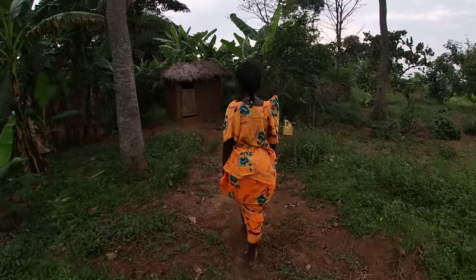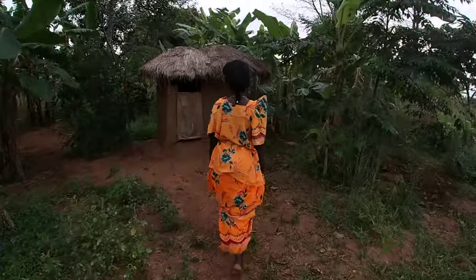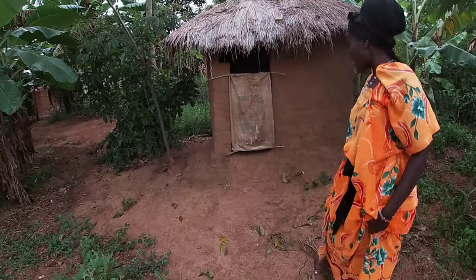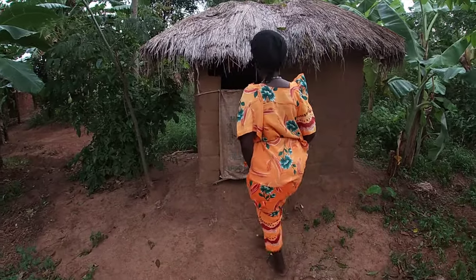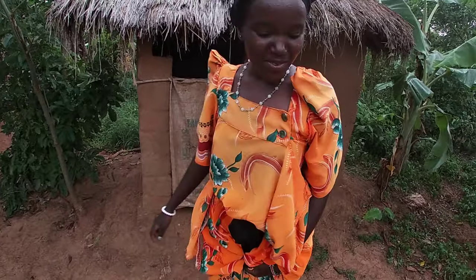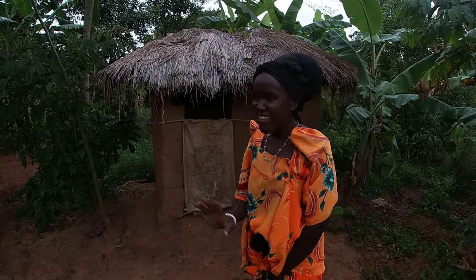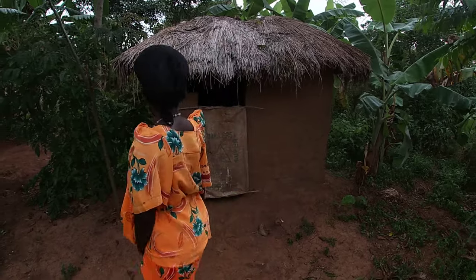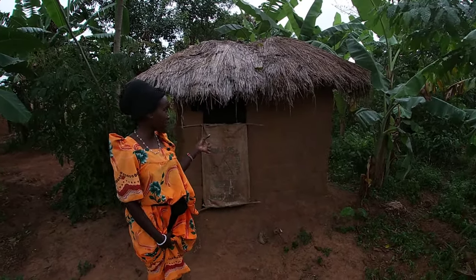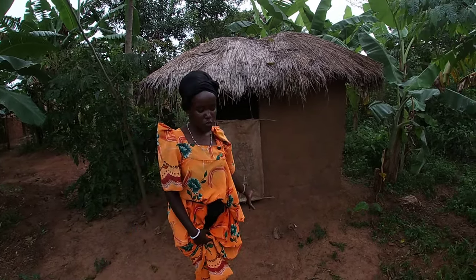Guys, Ugandan people are mostly drawers. Hello! This is a toilet, guys. Let me see how it looks. Ooh. I want to see that. Should I pause it? No, I'm not going to show you. Anyways, guys, this is a toilet that you'll find in Ugandan villages. It's made from clay, dust, and it's a pit latrine.